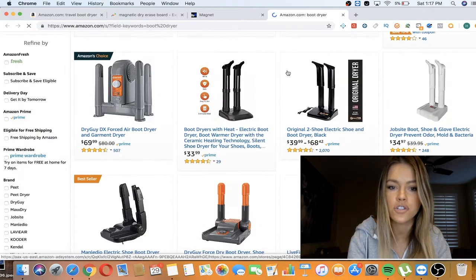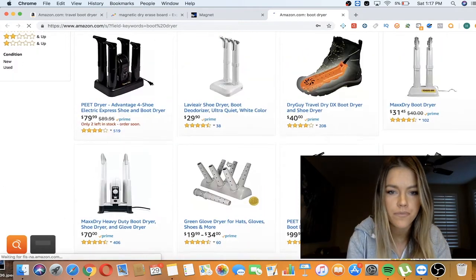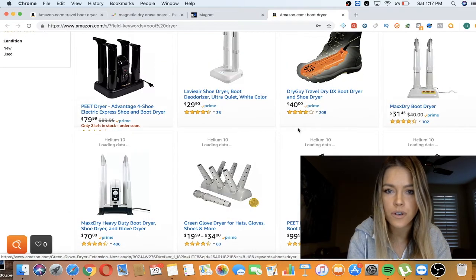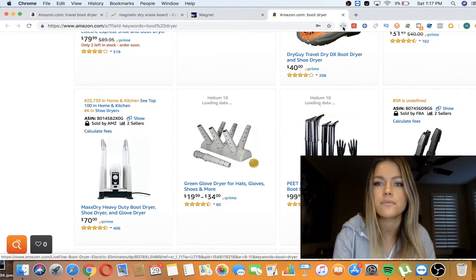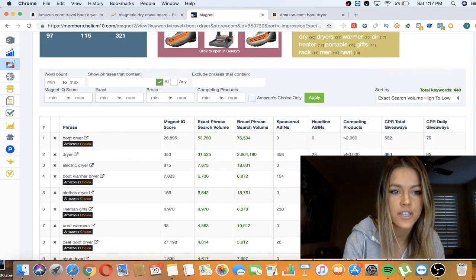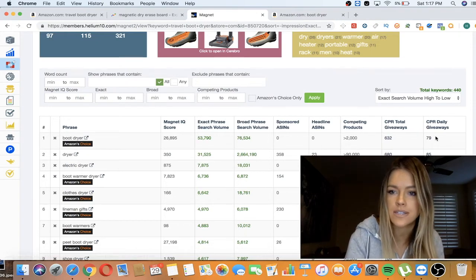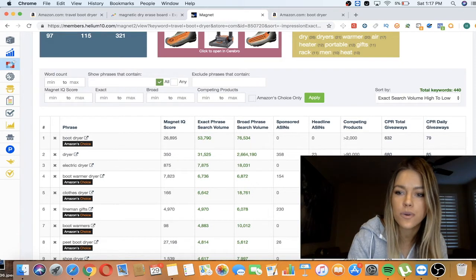And if I were to even just look at this market, this looks fancy. There's different kinds, right? There's these ones that stick up, and then there's this little one that goes in. But I'm curious, let's analyze the market for this one specifically. And then we could look up, that's an interesting keyword. I want to see the main keyword. Obviously, you're not going to go hunting after this one because you need 80 giveaways a day to even rank it. But what is a good one, this one isn't bad, like a boot warmer dryer.